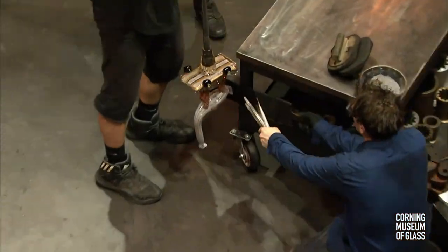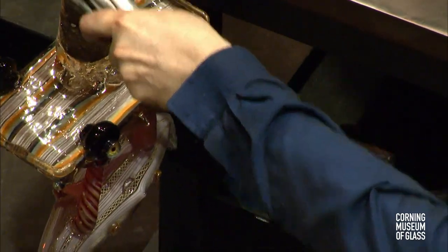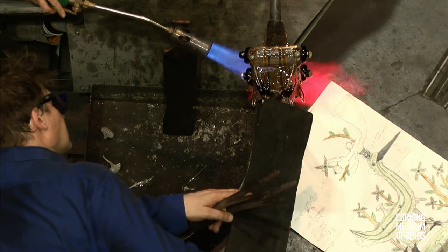The reheating chamber itself is great for giving a good general overall heat. But if we leave it in there too long, all those parts start moving, all of them start to lose their texture and their detail, so it's a really delicate balance.